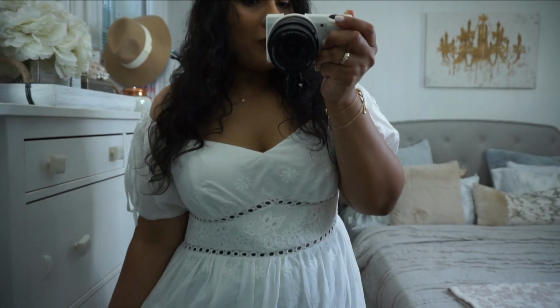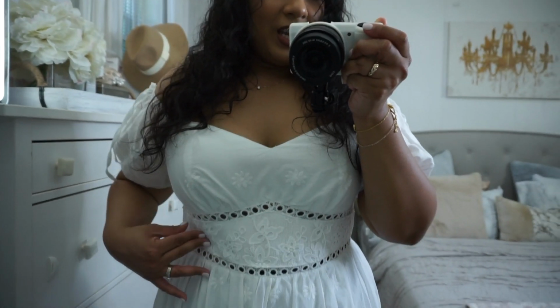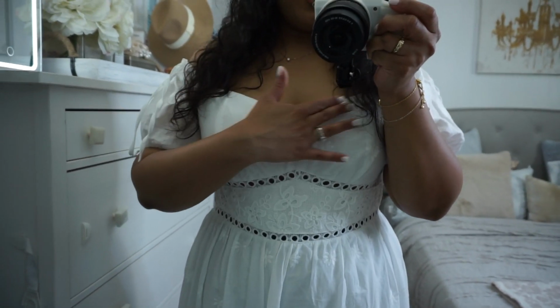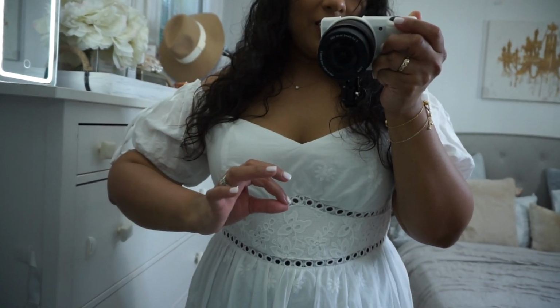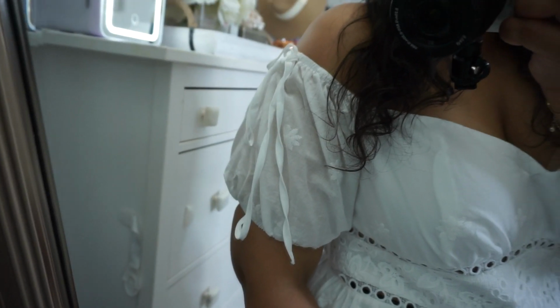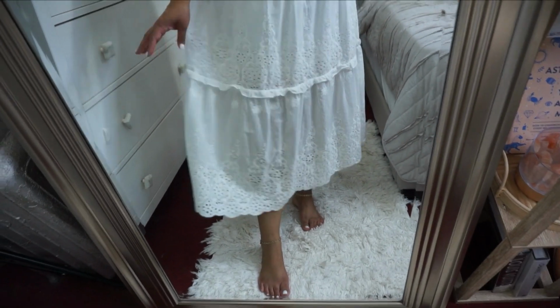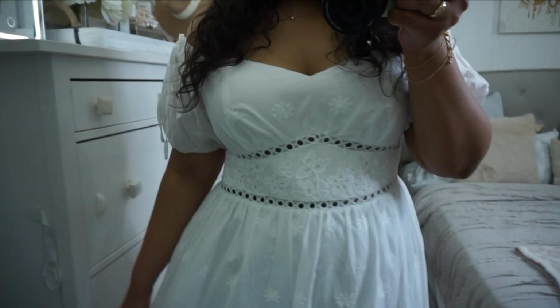As you can see, it's off the shoulder. This part here is see-through. I just really like the detailing of this dress. I love this little neckline. It goes down slightly, so it's a slight little V. And I love that little string detail there, so I just tied it into a little bow very quickly. And as you can see, the embroidery does continue all the way down, so very cute, very pretty.